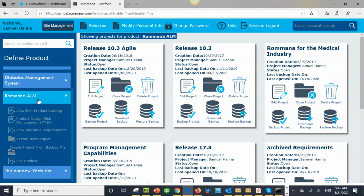So what you're looking at here really is some previous projects, some older projects. This is release 10.3, this is release 0.3 Agile, this is release 17.3. Those are the previous projects that we have worked on for Romana. I'm going to just open any one of them, it doesn't matter. So I'm going to open this one here.